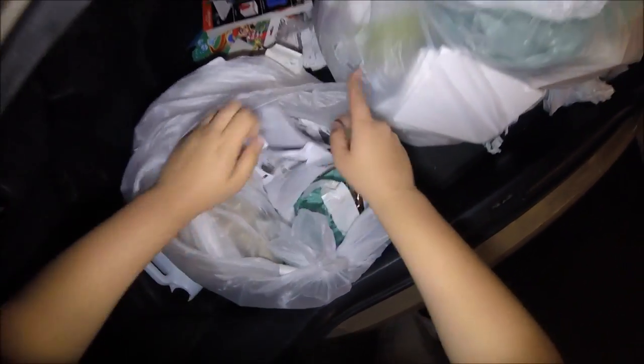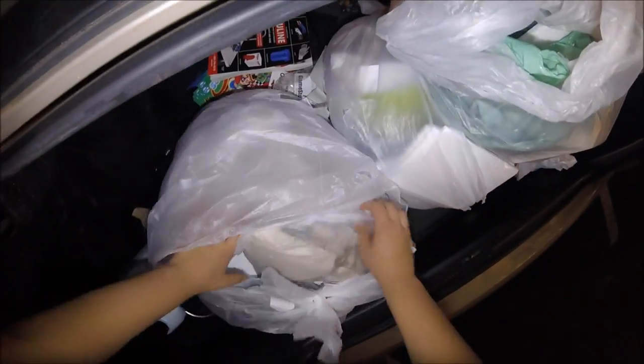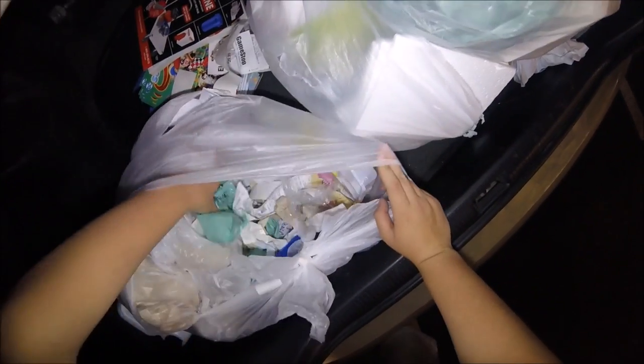Trash. Bunch more, another bag, man. A bag inside a bag inside a bag. Is there anything good in that? The paper towel bag from the bathroom, that's gross. And unfortunately, it looks like that's it from all these big bags.